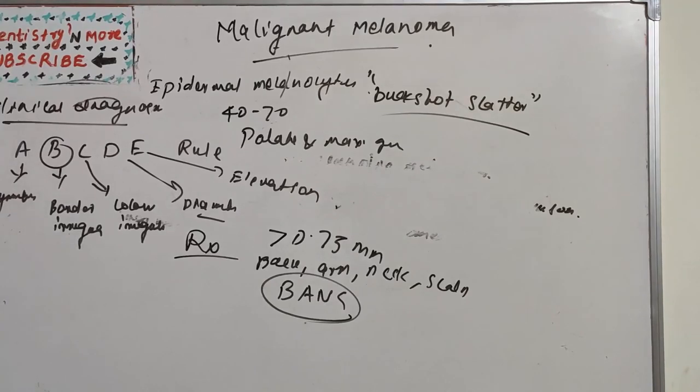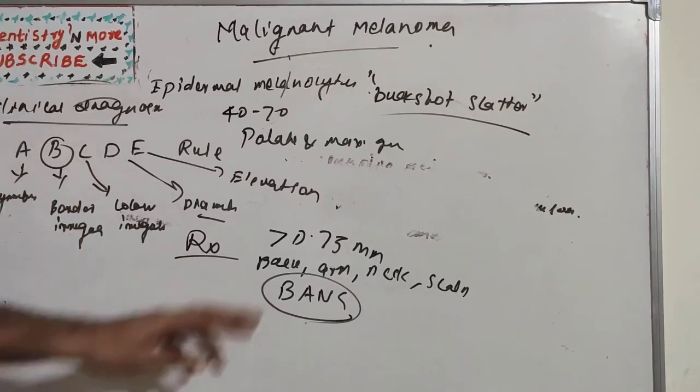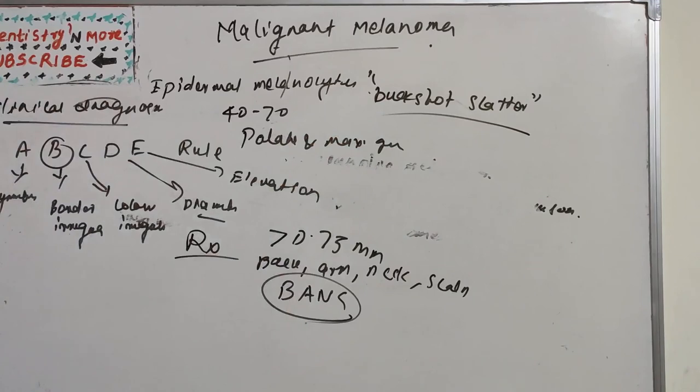So that is all about malignant melanoma. We have discussed the various details and the ABCDE rule, various types, its histological features, clinical features, and finally the treatment and BANS criteria, buckshot scatter appearance. So it is a commonly asked question.